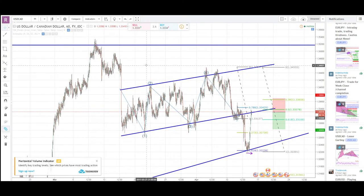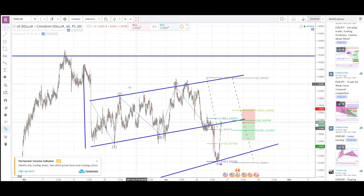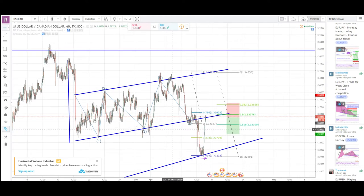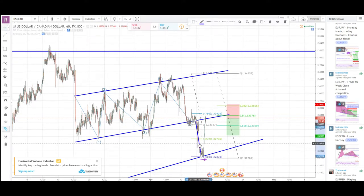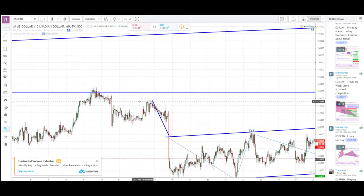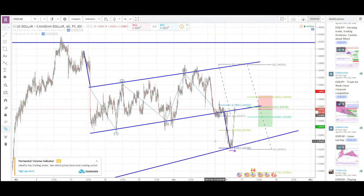Two weeks ago, I think, we spotted that we had a pole and a flag going up, an ascending flag, and price after the consolidation would have dropped down as predicted. You can even do this if you want. That's the length. You can even do this. See, that is not magic. That was the start of the pole, of the consolidation. That was the end. It fits perfectly.